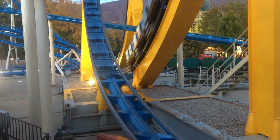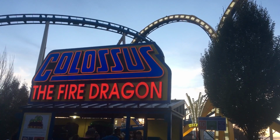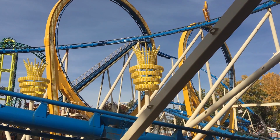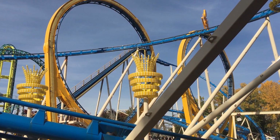And it's a quicker lift hill than I was expecting. But talking about the lift hill, let's get on to the ride experience. I would definitely prefer this in the back. I will say that first and foremost. I got 2 rides, one in the very back and one in the very front. I say I would prefer the back, but that's just me.